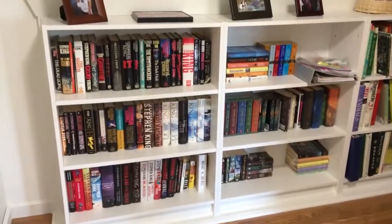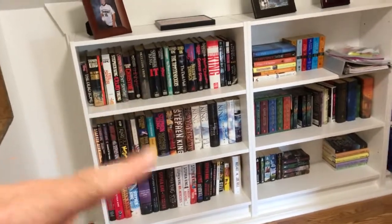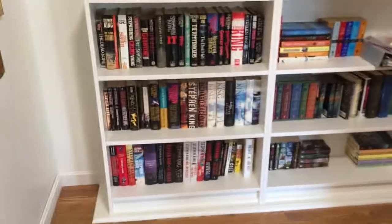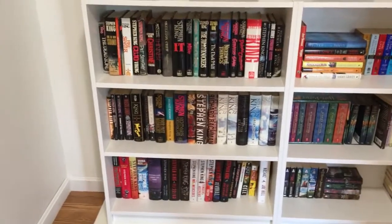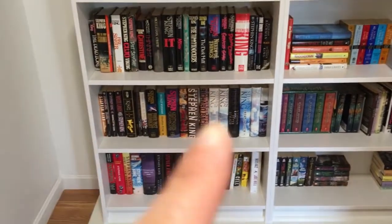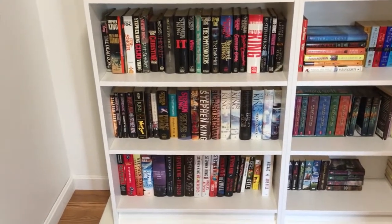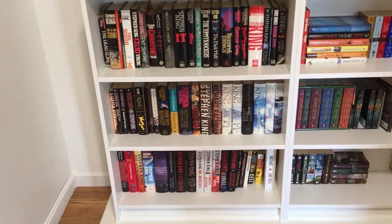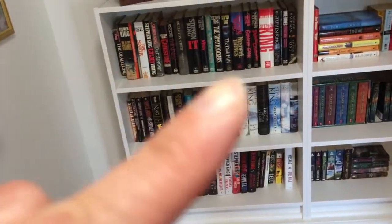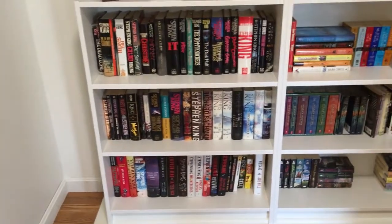So in this bookcase up here, on the far left here, this is my Stephen King collection. I've been collecting Stephen King in hardcover for quite a number of years. These are all hardcover for the most part, although I do have a few paperbacks down here. But most of these are hardcover. I've been collecting since I got out of college, and the earlier ones are up here, because these are shelved chronologically by publication date.